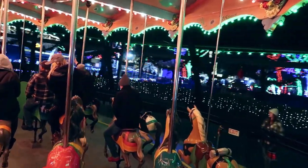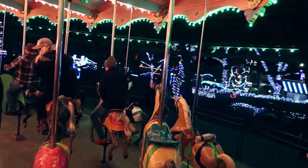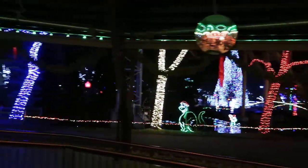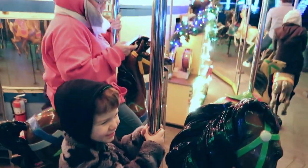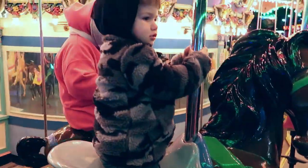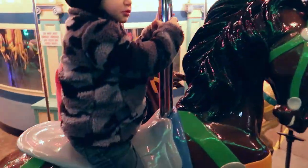Whoa! I forgot this one goes faster in Cedar Point. Whee! Let's look at the lights. Fun? Look at that smile. Whee! This is so cool. Christmas music playing, Christmas decoration on the carousel, Christmas lights out there. Best part of the evening right here. This is awesome. I like it.